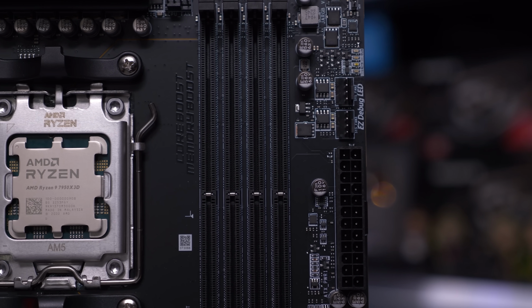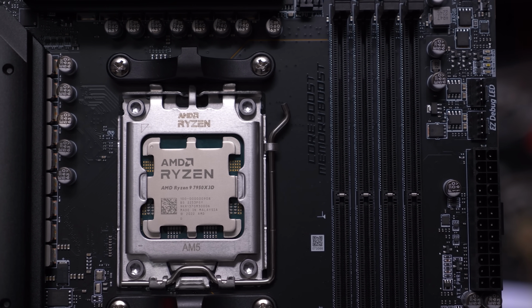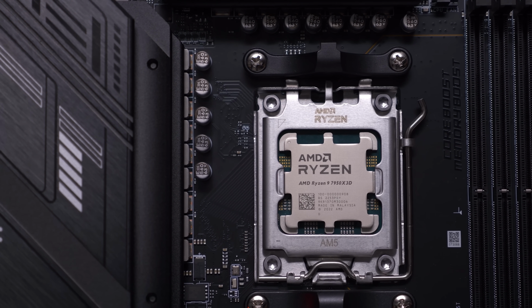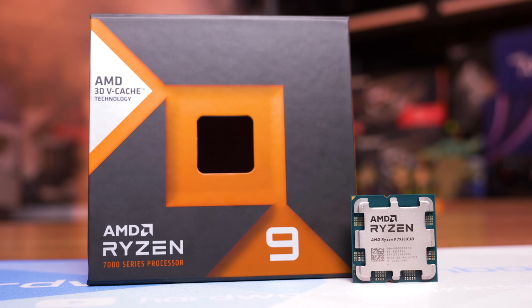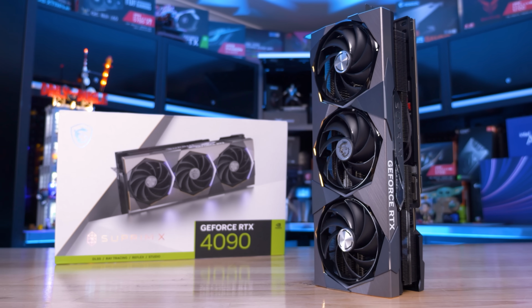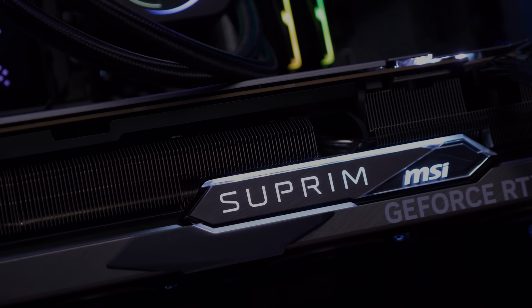Now for the testing, I normally include a lot more application benchmarks than what you're about to see, and the reason why I've cut down this section of the review is because when it comes to productivity, the 7950X3D is basically just a slightly slower version of the 7950X, as the primary CCD can't clock quite as high due to the 3D V-cache. So the focus is going to be on gaming performance, as this is where the X3D part should shine. As for the rest of the test notes, all of the test systems have been configured with a GeForce RTX 4090, Windows 11, and Resizable BAR has been enabled. Okay, let's get into the data.